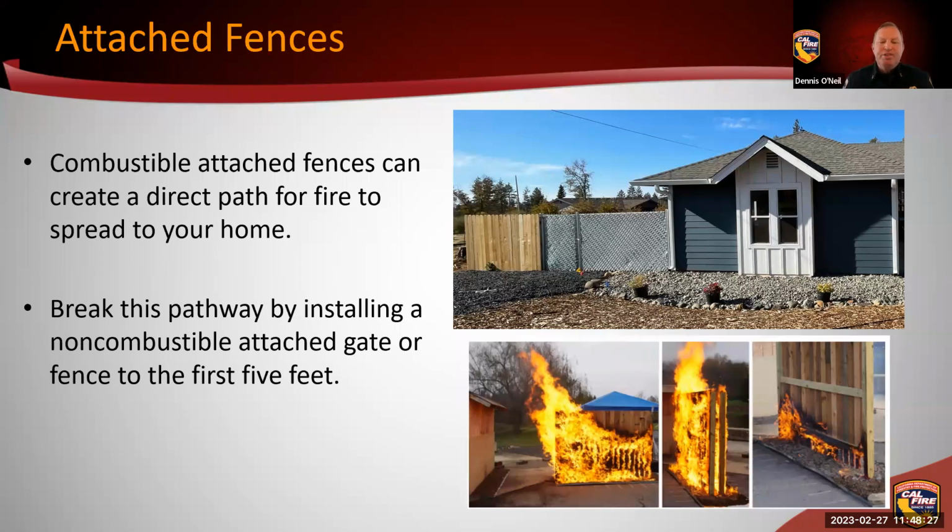And we recommend replacing at least 5 feet with a non-combustible product. And you'll see in the picture at the top, they replaced more than 5 feet with a non-combustible chain link fence with metal slats in it.